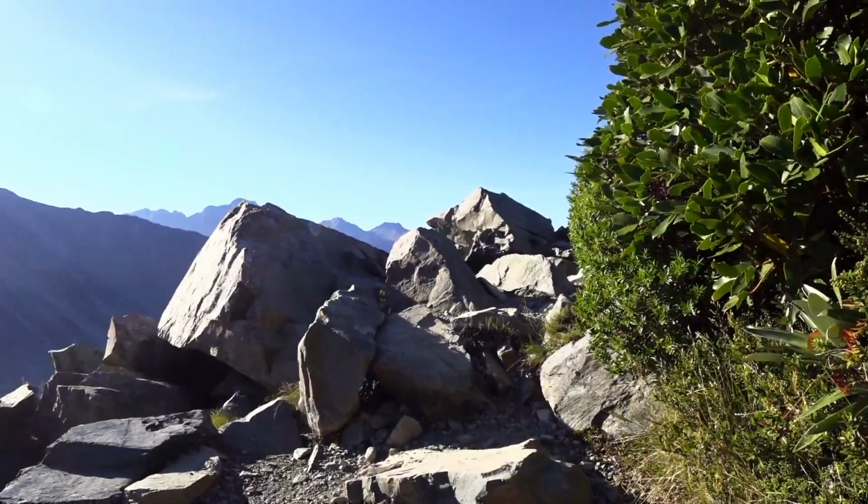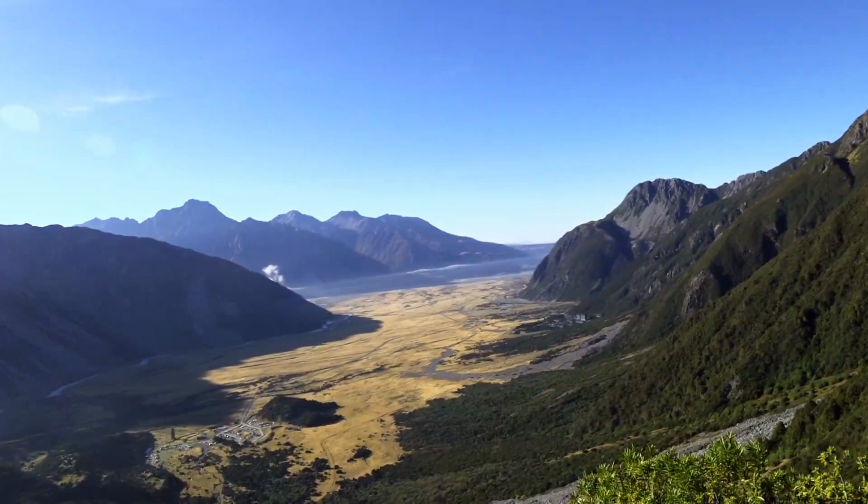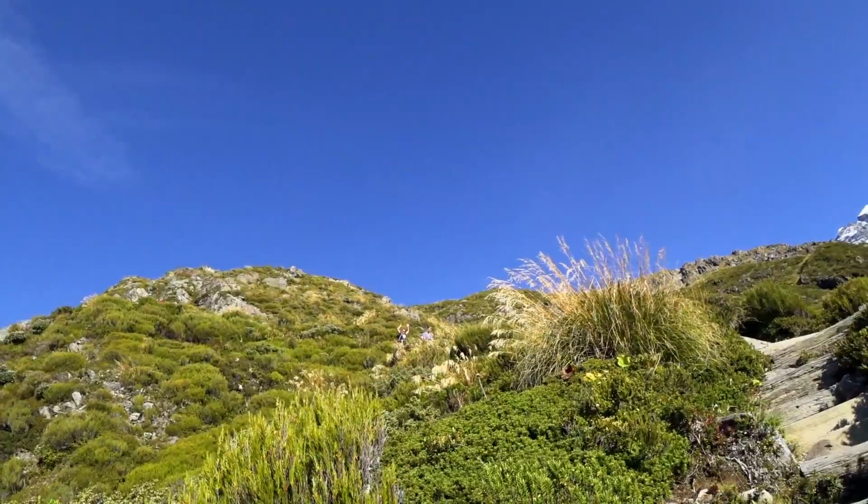But we're going to work for them. The up is pretty steep and pretty relentless. Great look at the valley. You see hikers coming down. Those are the overnighters up at the Mueller Hut.